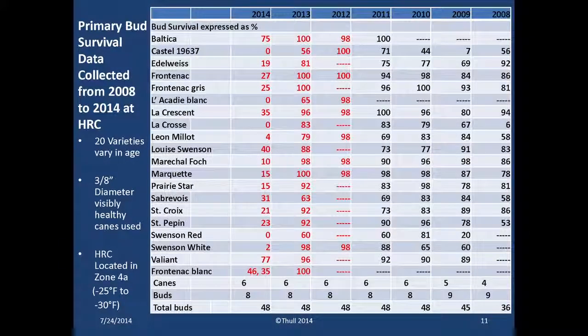Going all the way back to 2008, this is 20 different varieties here, and you can see their comparison. It's pretty tough for some of you to see, I'm sure, but if you get the email, you'll probably be able to see it later. But some of these have performed very well in certain years. Obviously, like the Frontenac and the Frontenac Gris, 100% primary bud survival, 90s, high 80s, all the time, performing well. But this year, we had some pretty significant damage. So this is primary bud survival at this point. 27%, 25%, so that's like 3 buds out of 10 that survived on the canes. That's the primary bud now.